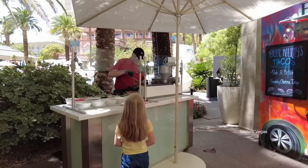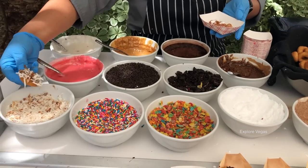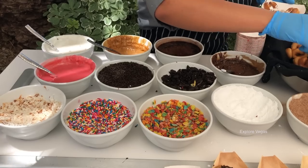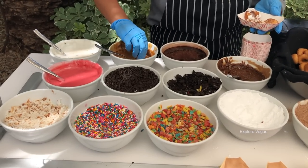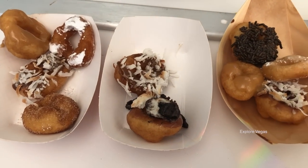Let's have a look at the mini donuts. First, choose the frosting you'd like them to dip it in, and then choose your toppings after. Here are some beautiful masterpieces.